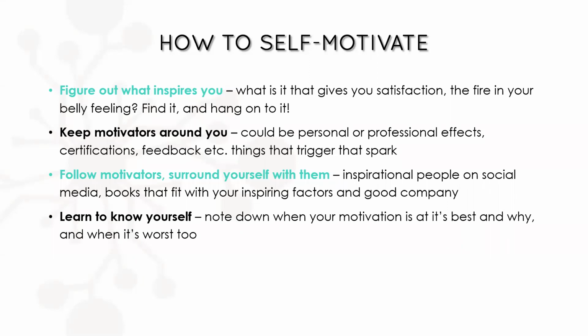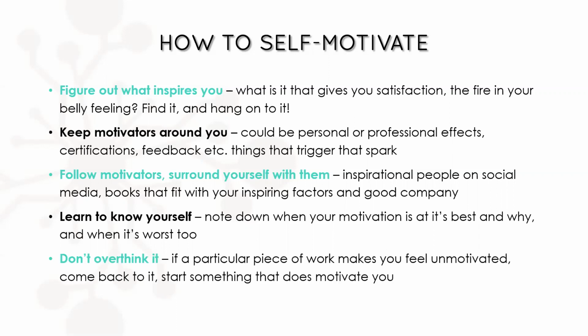Learn to know yourself. Note down when your motivation's at its best and why. So you're really trying to understand what motivates you and why. And also when it's at its worst too, what pushed you to feel demotivated? What was the trail that led to that feeling? Hopefully that will help you to identify a pattern, and you'll understand yourself a little better as to the goods and the bads. And then it might enable you to avoid the bads, or at least recognise when you're perhaps going down that road, and then to get back on the motivated path.